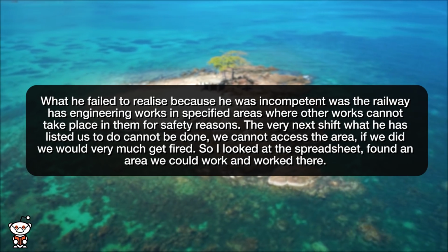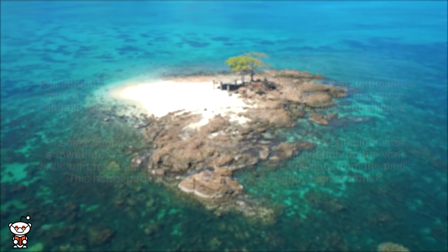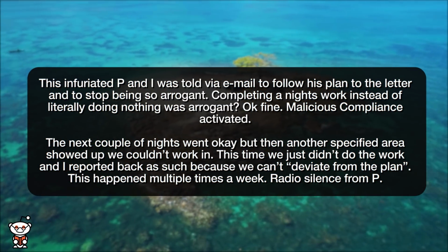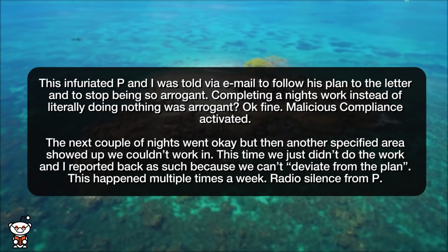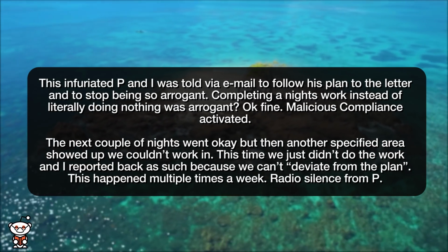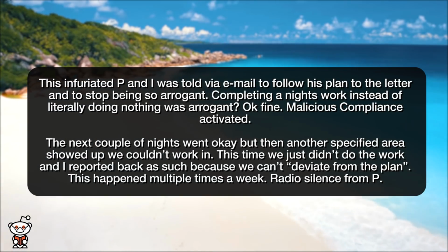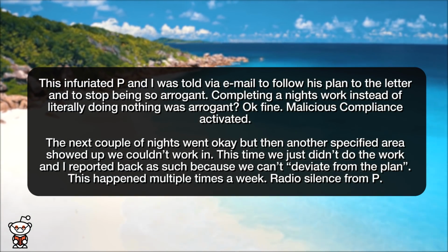So I looked at the spreadsheet, found an area we could work, and worked there. This infuriated P, and I was told via email to follow his plan to the letter and to stop being so arrogant. Completing a night's work instead of literally doing nothing was arrogant? Okay, fine. Malicious compliance activated.